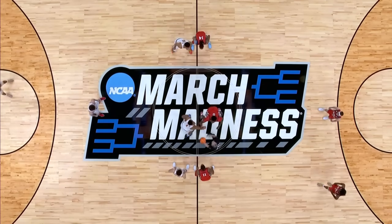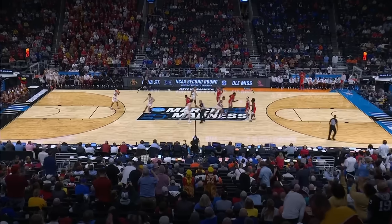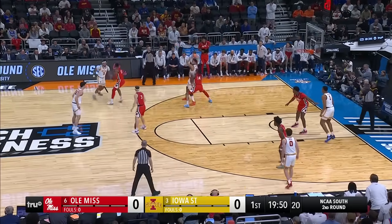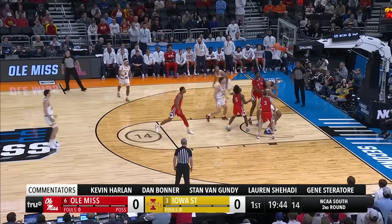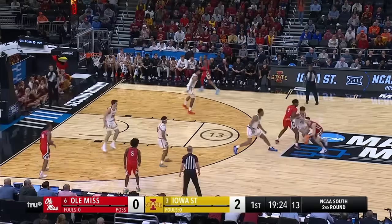Rebounding and physicality seem to be the words following this game. Well, that's exactly right. Both of these teams, Iowa State's team yesterday, the key is going to be on the offensive glass. They go inside. Jefferson will find an open player, Nate Heisey, for two. They get the first bucket of the game.